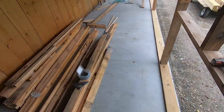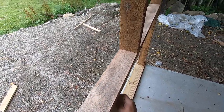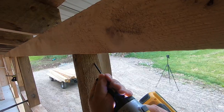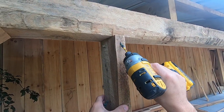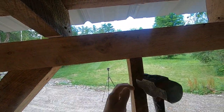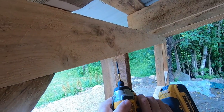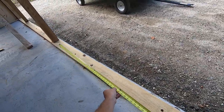Another support to put in the center for now. That'll work. That's square right there. We gotta figure out layout for our door now.